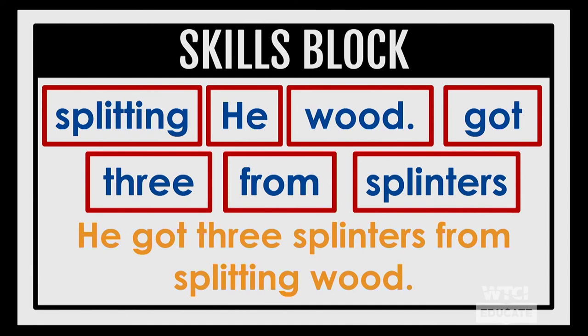Okay, nice job. Now, I want you to take your pencil and underline the blends that you see in this sentence, okay? So let's look at it. He got three. Do you see a blend there? I do. I see a T-H-R. Good job.